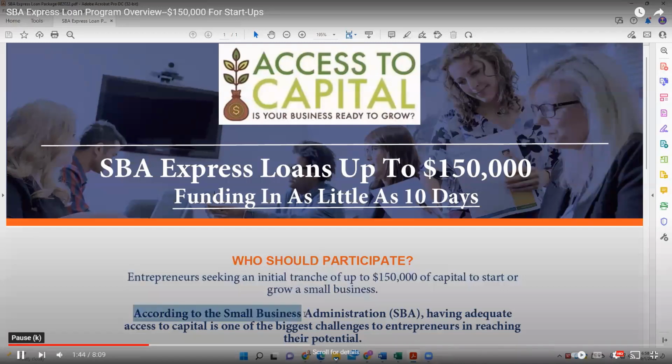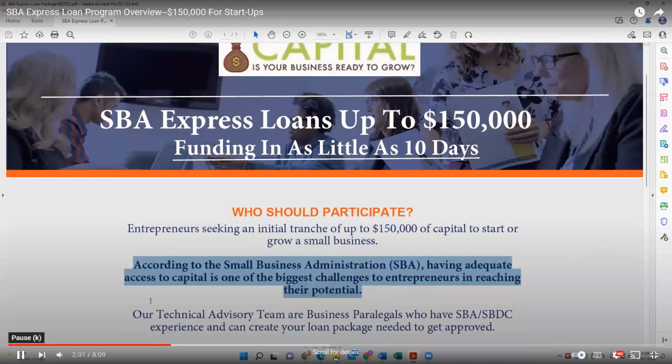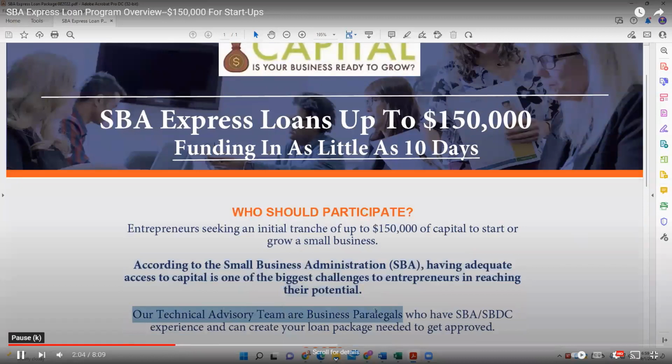As we know, and as stated here, according to the SBA, having adequate access to capital is one of the biggest challenges to entrepreneurs in reaching their potential. So this program can contribute towards having the capital you need to start, to grow, to thrive. So we have a technical advisory team of business paralegals. All of us have worked for the SBA and or SBDC. And so we have created many, many loan packages. And so we know exactly what the bank is looking for. And that's often the missing ingredient. Frequently, I'll have small businesses say, well, I need capital, but I can't get approved. In many cases, it's because either you're going after the wrong type of capital or you're not properly prepared. So that was a lot of information there.